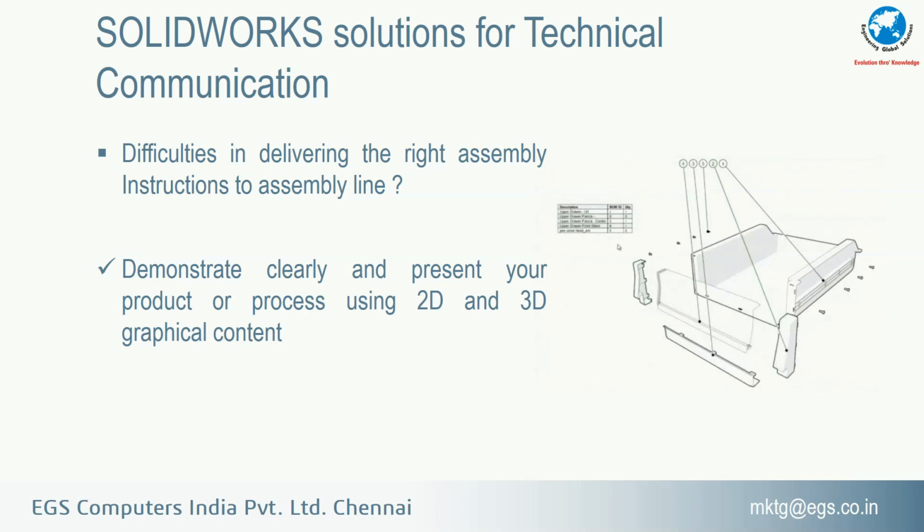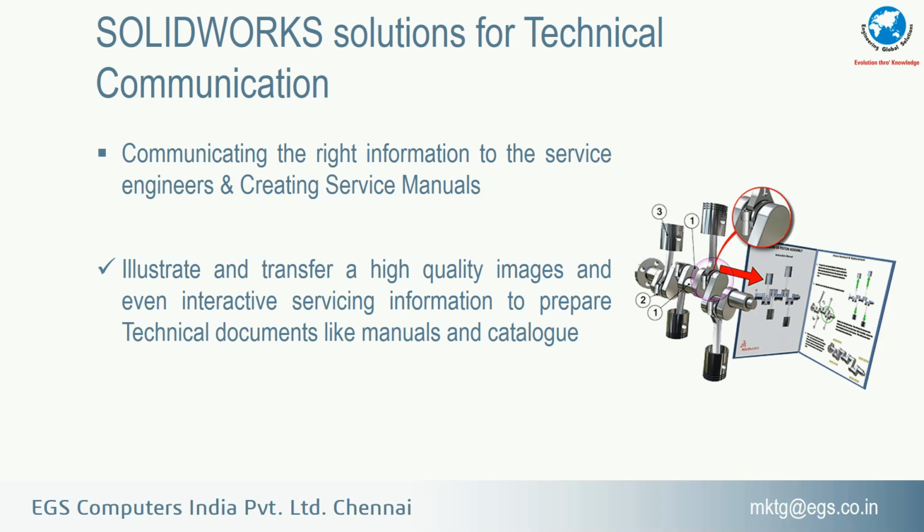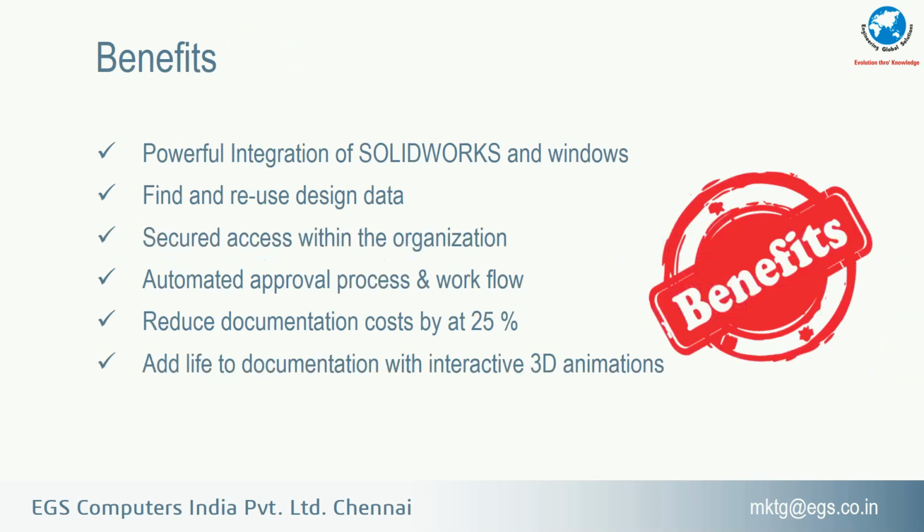Demonstrate clearly and present your product or process using 2D and 3D graphical content, which was quite difficult in delivering the right assembly instructions to assembly lines. And through SOLIDWORKS solutions for technical communication, we have transferred high quality images and even interactive service information to prepare technical documents like manuals and catalog.